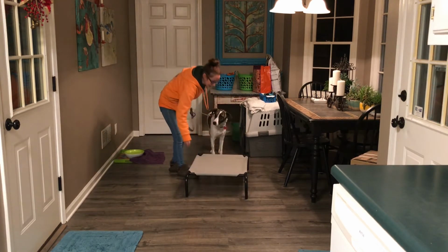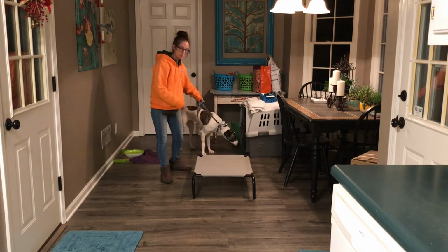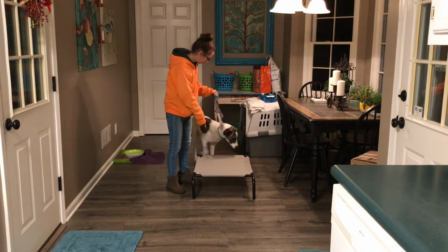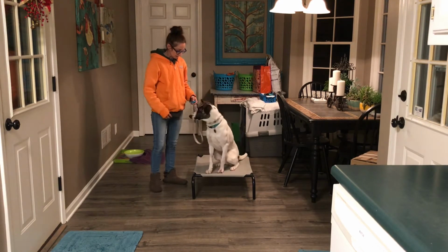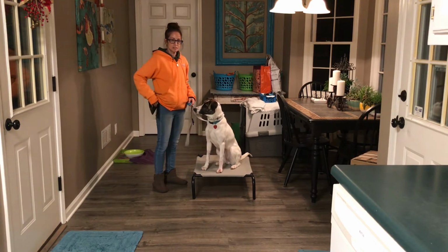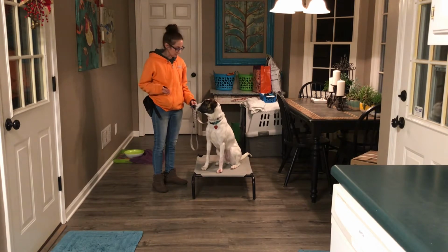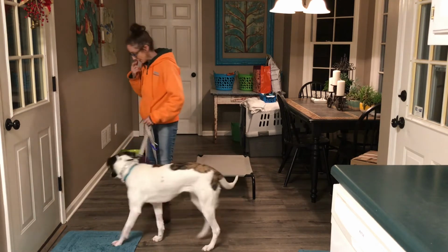So that I can walk past it with her and use my body like a magnet. I'm just going to give a little leash guidance if your dog tries to go around it. And at this moment, I don't care if she stands, sits, or lays down. As long as all four feet are on there, that's when I click, and then I'm going to release, break, and reward. Okay? And then I'll do it again.